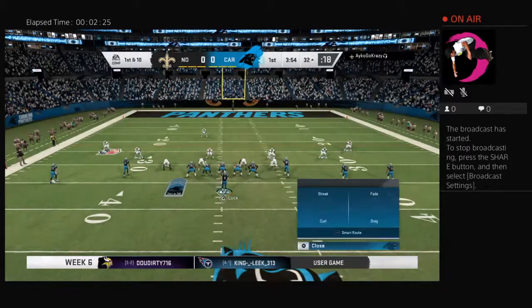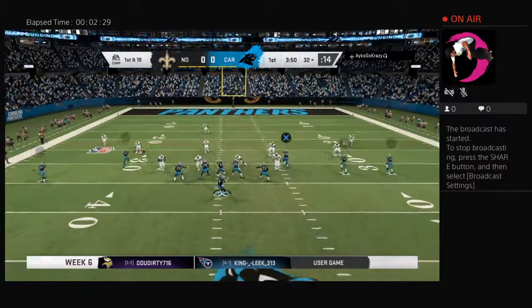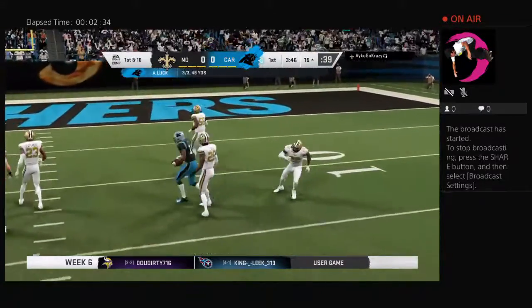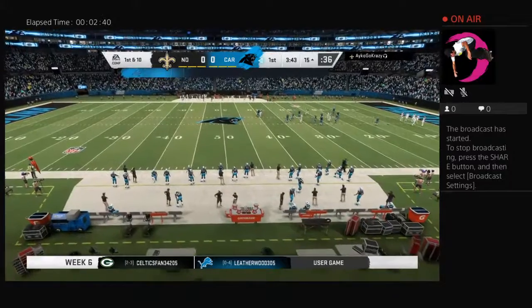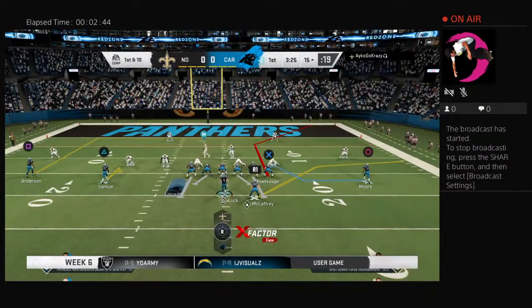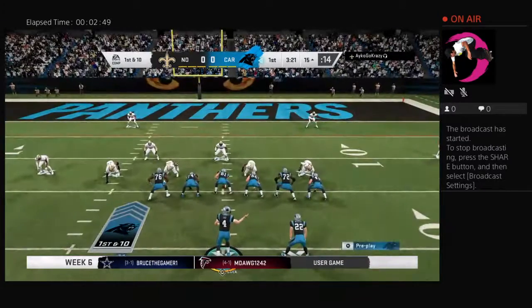From the 32 now, here's 1st and 10. Out of the gun, Locke. That's going to be caught by Samuel. Give him 18, it's a Carolina first down. Well, coaches always talk about finding balance on offense. I don't think you get much more balance than this. Big-time run, big-time pass. A 1-2 combination. Looked pretty good.